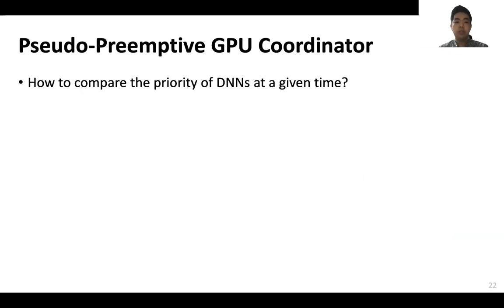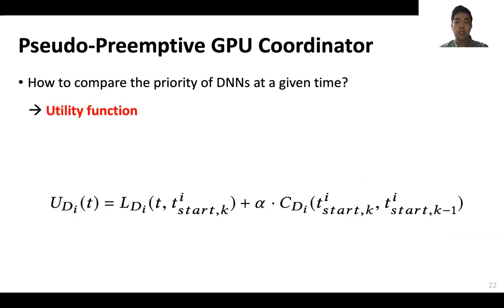To schedule multiple DNNs, we actually need a formal way to compare which DNN is more important to run at a given time. For this purpose, we design a utility function for each DNN. Here, the utility function is a function that changes over time, and actually it can be designed in any way that fits the application's performance goal and can be incorporated in our system.